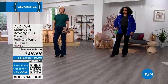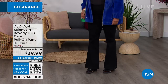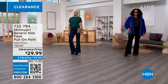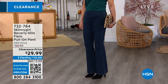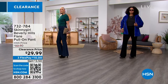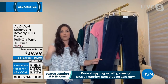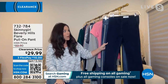To me, these are just fabulous. Like you said, they are so comfortable on the body. They feel like you're wearing your most favorite pair of leggings, except this is premium denim. And like we said, premium denim, you go into any department store or any boutique, that's going to be easily $100, $200, even $300 for a pair of jeans like this. This flare style is so figure flattering. It really makes you look longer and leaner and elongates that leg. To me, this is a slam dunk. This is hands down one of my favorites.